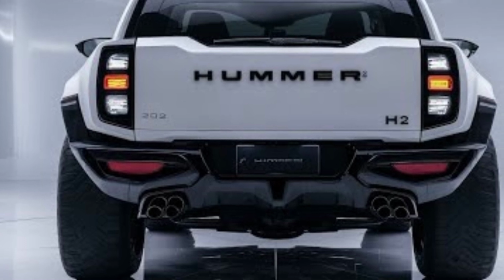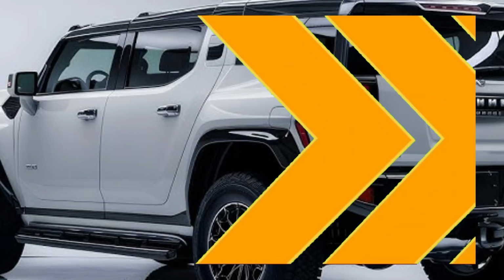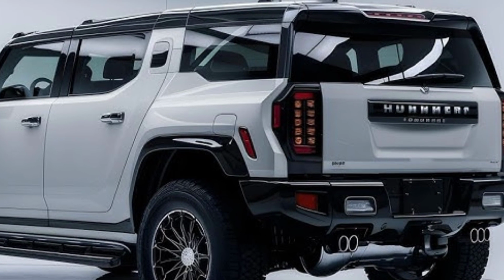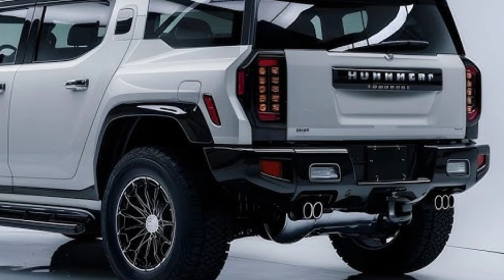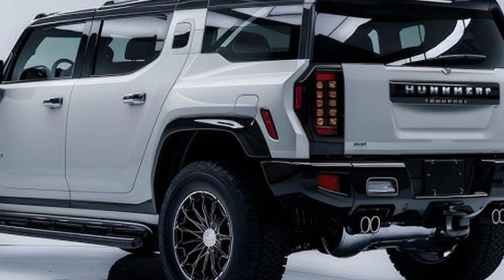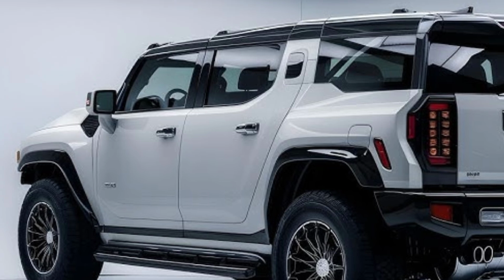Under the skin, this H1 concept isn't running on diesel anymore. It's gone full electric. GM is using its Ultium battery platform, the same high-performance, long-range architecture that powers the new Hummer EV pickup. That means we're talking serious numbers. Expect up to 1,000 horsepower and torque figures that will make your jaw drop, probably in the 11,500 pound-feet range, just like the Hummer EV truck. That's enough power to climb boulders, sand dunes, or pretty much anything that stands in its way.